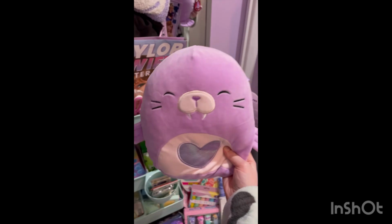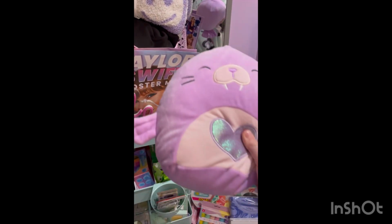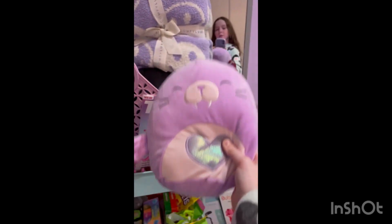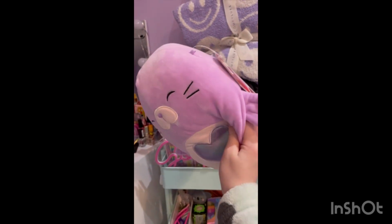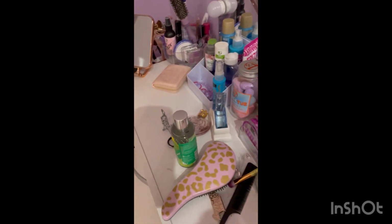What it was is a mystery Valentine's Day Squishville. Not Squishville. As you can see, this is not a Squishville. It was a, I can't get my words out, mystery Valentine's Day Squishmallow capsule. So it was mystery, obviously. And I got this little walrus and it's so cute. Look at the Valentine's Day label. Oh my god. His name is Winnie Pants. I'm joking, guys. It was just Winnie.